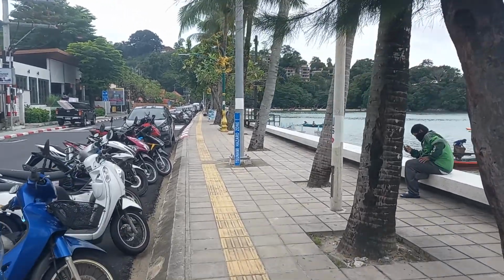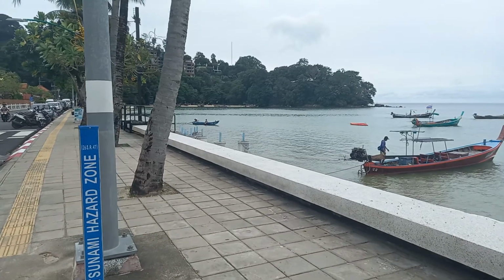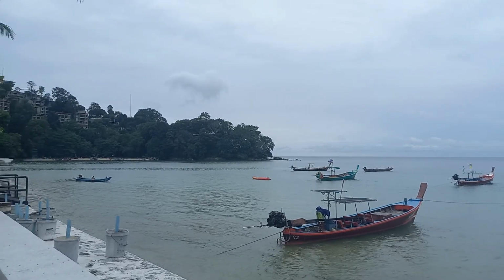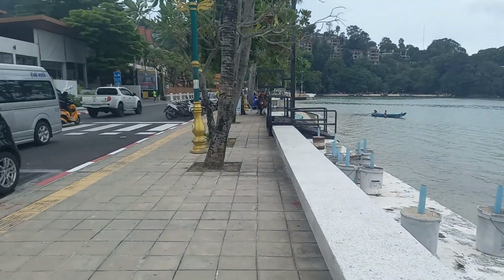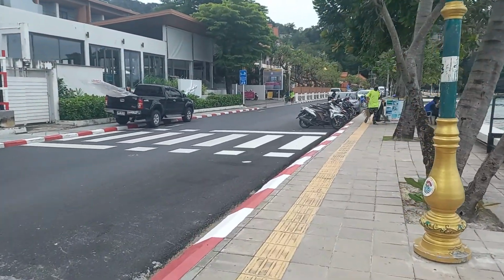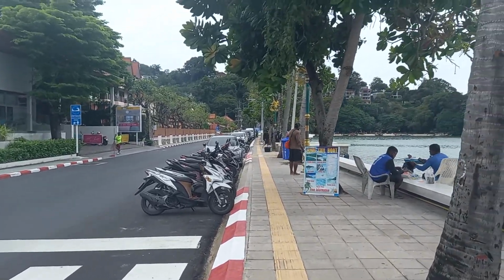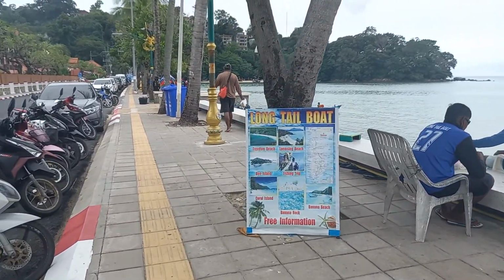A lot of long tail boat right here. You can rent for 1,500 baht for half a day tour right here. All the long tail boat for rent right here.